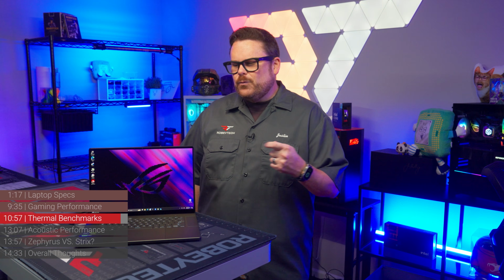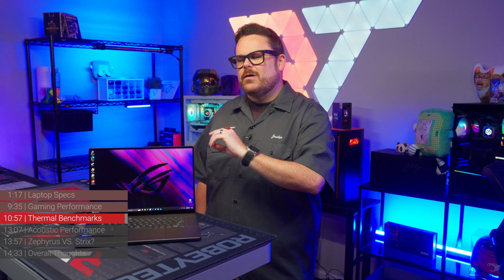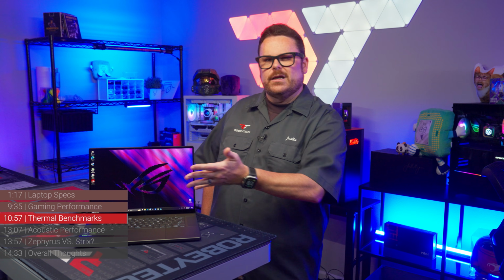It's not our favorite software from a system overhead standpoint, but it's pretty robust in the feature set. I'd really just love to get a very thin and light version of Armoury Crate from Asus, something very similar to what Corsair did in their Corsair iCUE.